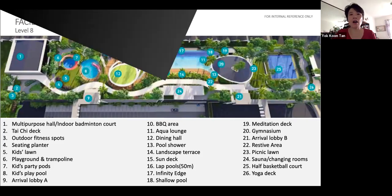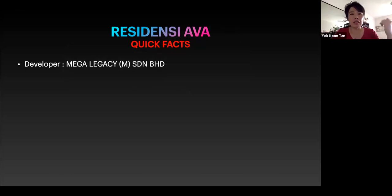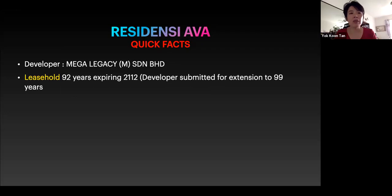Now, quick facts on Residency Ava. The developer, the party your customer issues the cheque to, is Mega Legacy M Sendirian Berhad, not under UEM Sunrise. This is why for every development there is a Sendirian Berhad that the developer will set up. I think you're all familiar with that. It is a leasehold of 92 years. All developer sales kits, they would not tell you that, but it's okay to have the leasehold of 92 years, which the developer already submitted. 92 years. How many people live that long, like Tun Mahathir? This is already 3-4 generations.